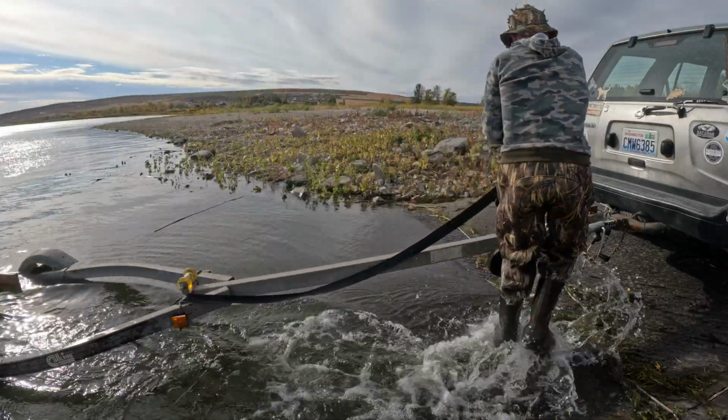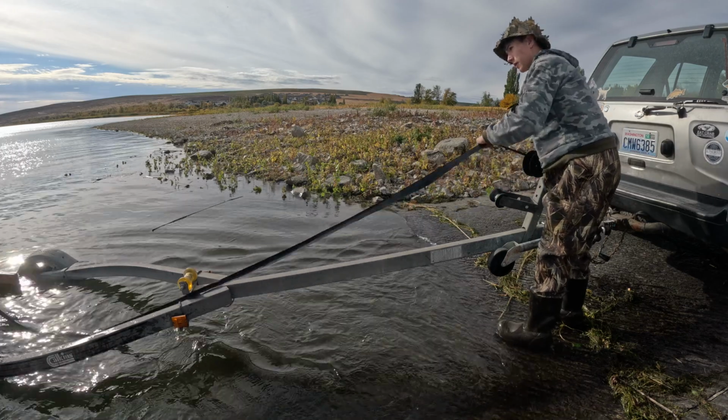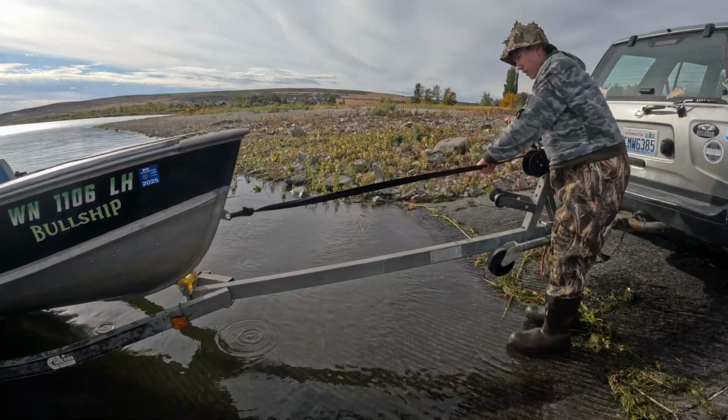After about 3 hours, we decided to pull the boat out, but stay tuned because this is not the end of the fishing adventures for day one.